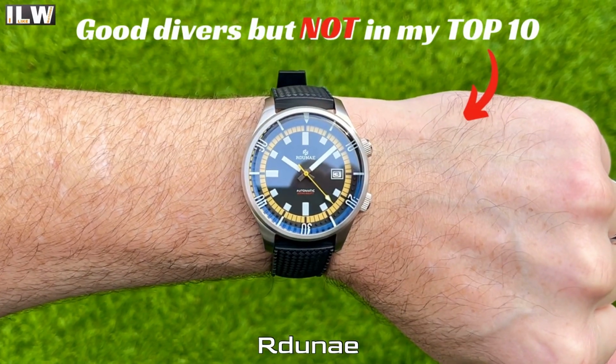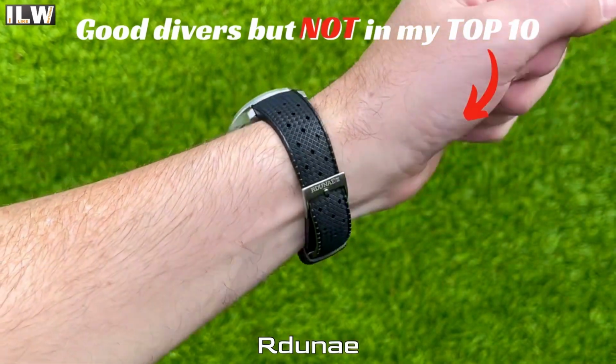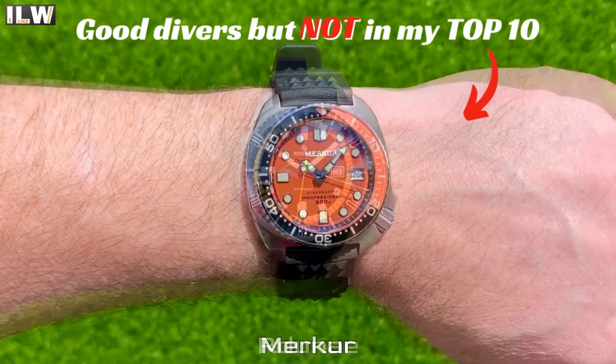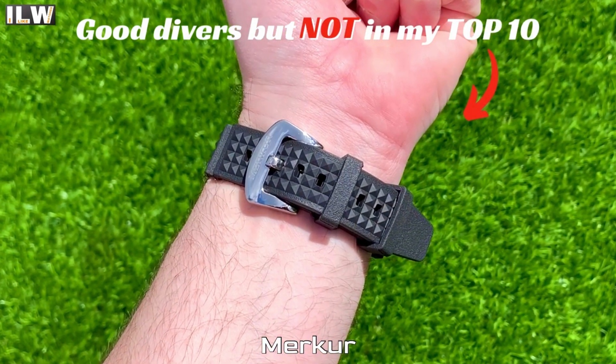So in order for these watches to appear in my top 10, they do have to meet a few criteria. The first one being they need to be affordable. I'm not going to put a figure on that because affordability means different things to different people. But to me, these 10 watches are going to be loosely affordable.